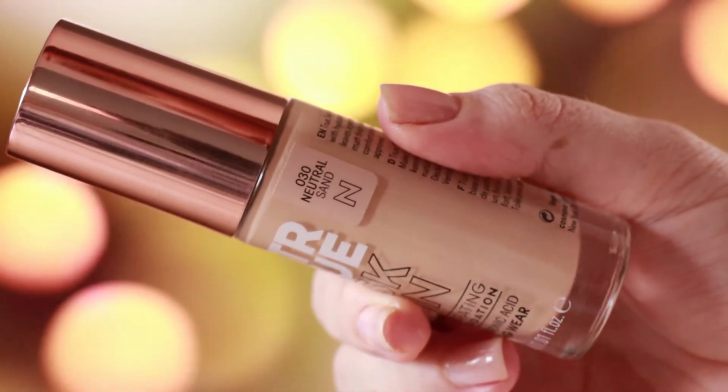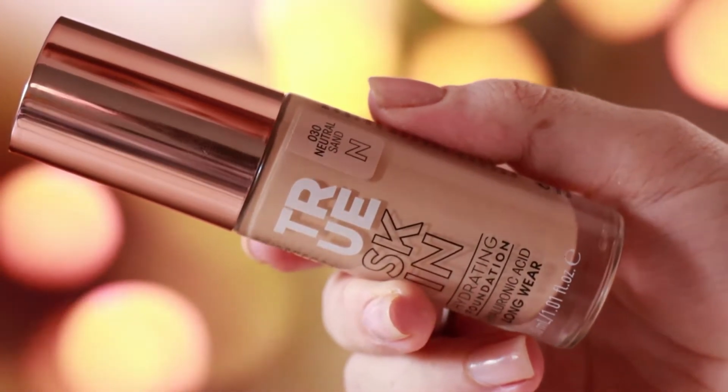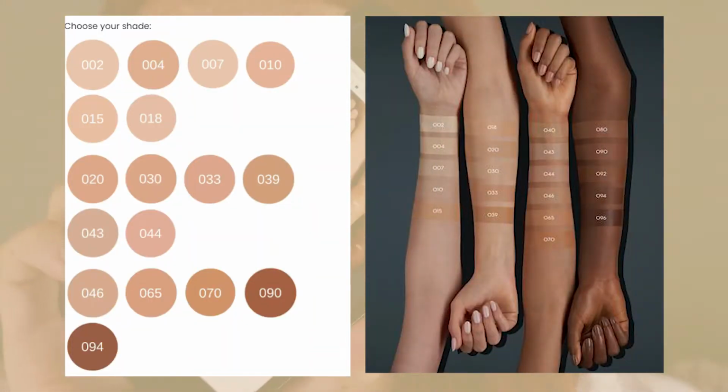Okay, so now you guys are a little bit more zoomed in, so you can actually see my imperfections. I have a lot of freckles, some discoloration, and obviously some pigmentation as well as some acne scars. So we're going to put this foundation to the test. For my foundation, I got it in the shade 30 Neutral Sand, and CATRICE actually came out with 21 different shades, so that is quite impressive for all types of skin undertones as well as skin tones.